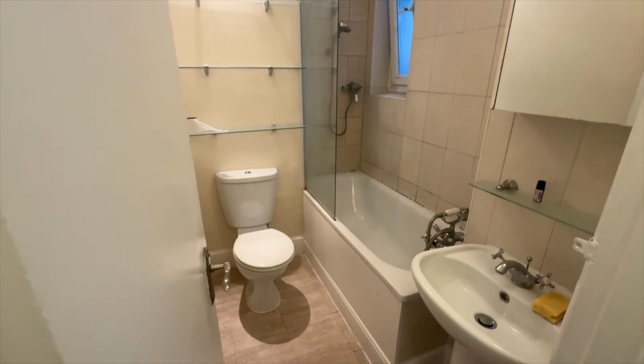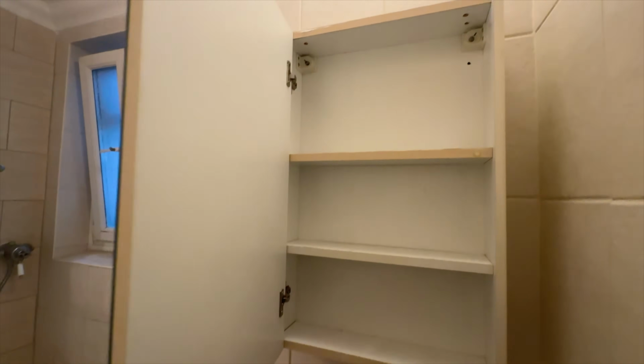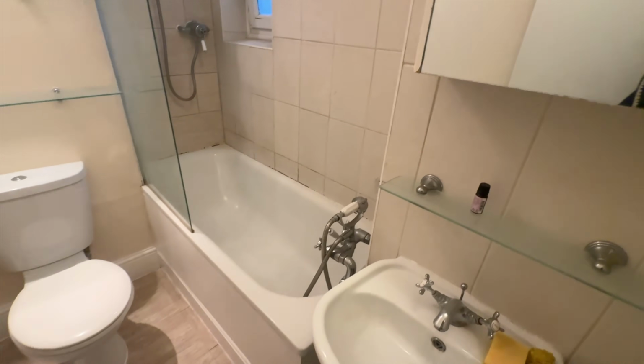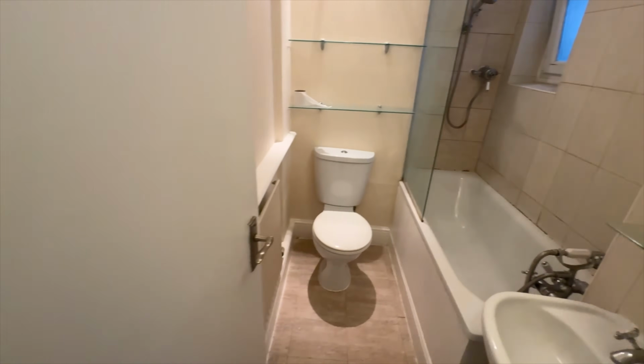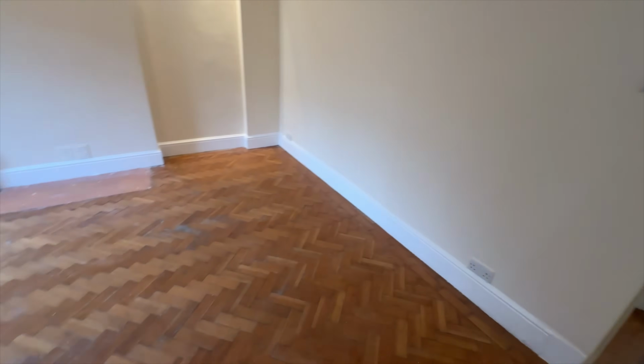I was trying to be positive, but it was neutral. It was airy. It had wooden flooring throughout, but it did feel dated. And also this was a ground floor flat. I probably should have said that as well. It was a ground floor flat, but I loved this coving. This detail here was so pretty to me, and I loved the wooden flooring.